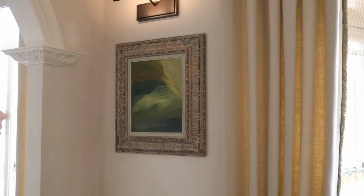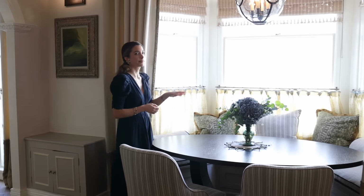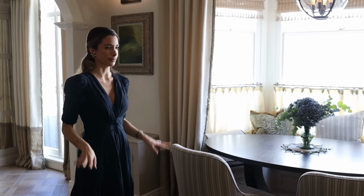And when it comes to color schemes, as you can see, it's quite fresh and neutral, but there are tones of color. I use a sage green, a little bit of blue, which is also picked up again in the chairs and the cushions. And there are some yellow tones as well. I do like to have a little bit of harmony and cohesion throughout the property.